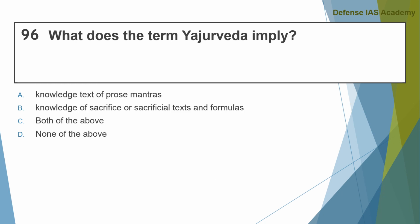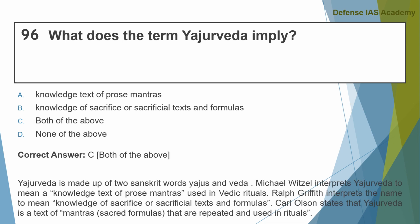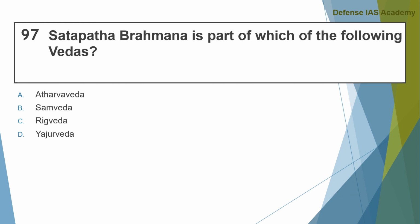Next question 96. What does the term Yajurveda imply? The answer is option C, both of the above, that is knowledge text of prose mantras and knowledge of sacrifice or sacrificial text and formulas. Yajurveda is made up of two Sanskrit words, Yajus and Veda. Michael Witzel interprets Yajurveda to mean a knowledge text of prose mantras used in Vedic rituals. Ralph Griffith interprets the name to mean knowledge of sacrifice or sacrificial text and formulas. Carl Olson states that Yajurveda is a text of mantras, that is sacred formulas that are repeated and used in rituals.